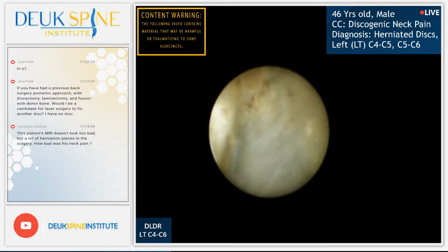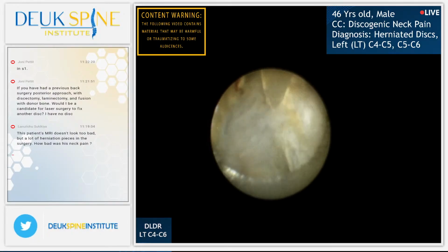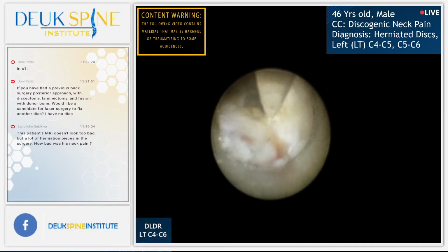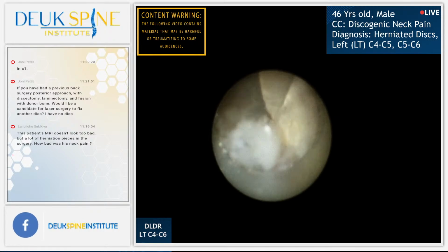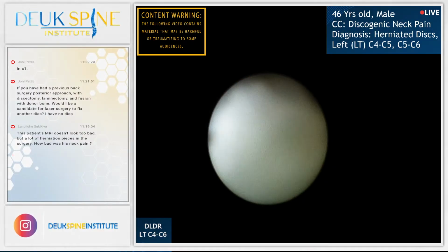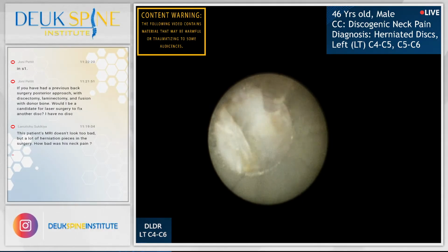By the way, that's a bone spur right there. I just zapped. Okay, you guys saw that? Zappy, zappy, goodbye. You know, I think one of the reasons why this patient likes the laser so much is kind of like welding. You get to melt away things, you know? All right. It's pretty cool. We get to melt away the herniation.